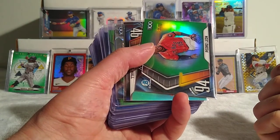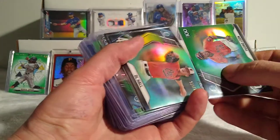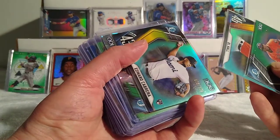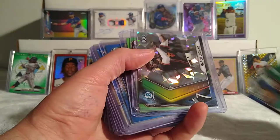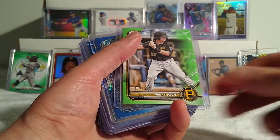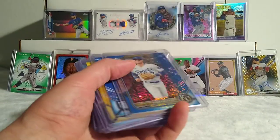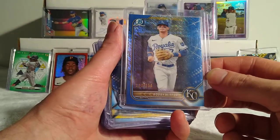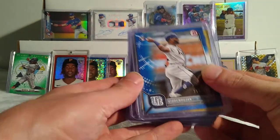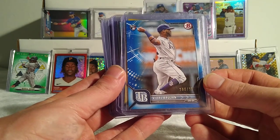This is the stuff we've hit from Bowman 2022 so far, though, guys. Wait till you check this out. We got Pedro Leon, green, out of 99. D.L. Hall, out of 125, teal. Another teal out of 125, but that is Edward Cabrera. Then Marco Luciano out of 150 atomic. Henry Davis out of 399. That's like a lime green, neon green maybe. We got the Bobby Witt Jr. out of 150. Those are the only non-rookies or firsts that I got. Everything else here, guys, all first Bowman chromes and rookies. And all of this, everything you're seeing right here, I got all from retail.